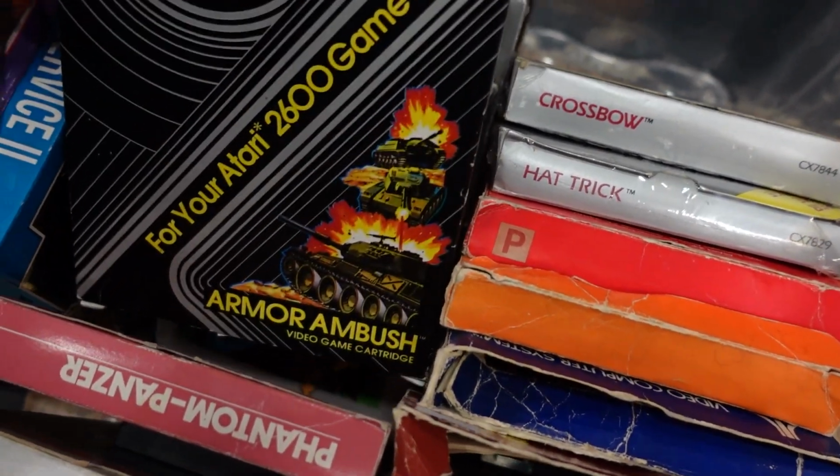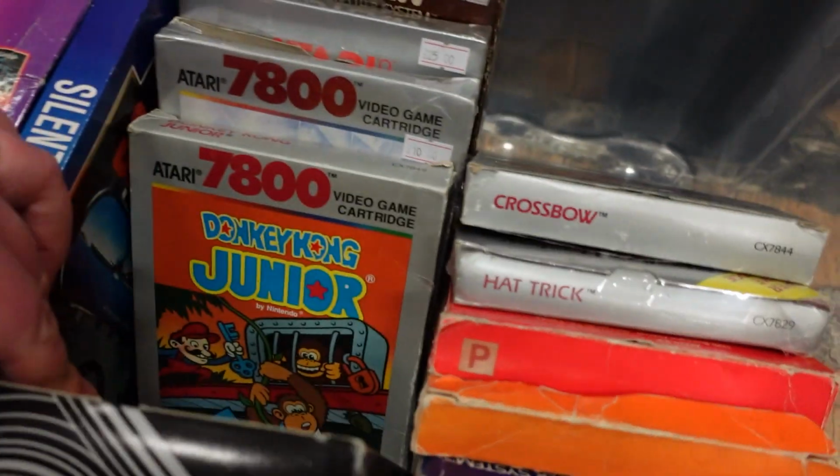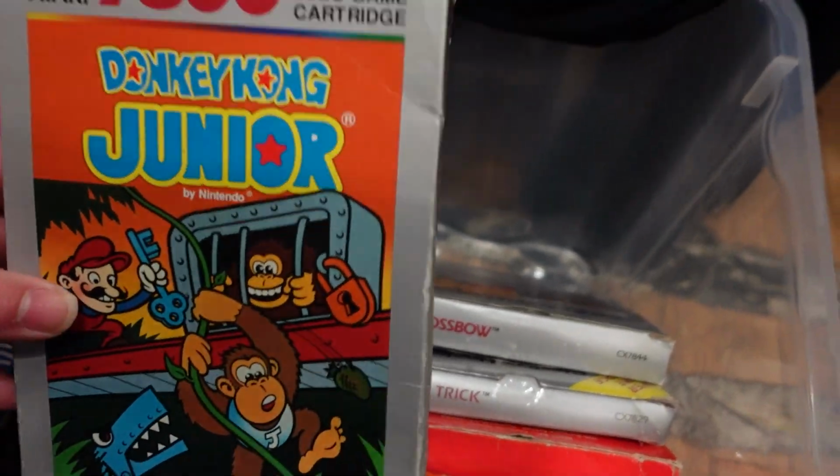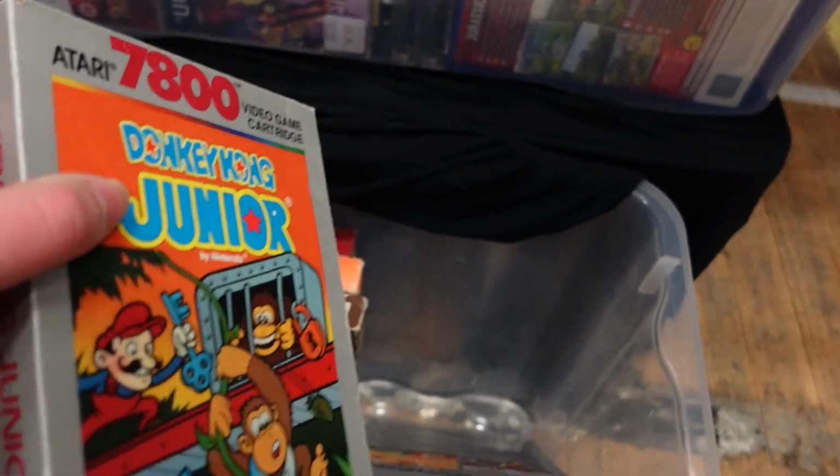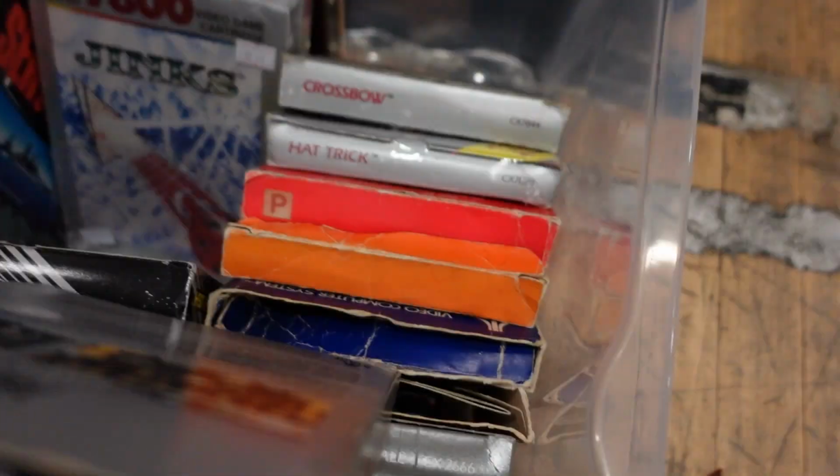What's that? Yeah, so all these are Armor Ambush. And then if you want, I've got some more expensive ones, another individual price. So just take the rubber bands off. No price on that one. But it does have the instructions. So I'll ask about that.